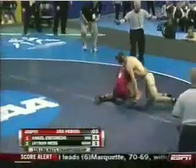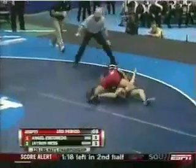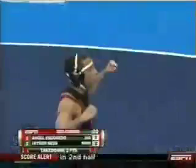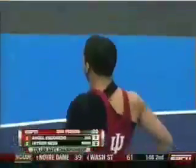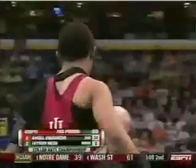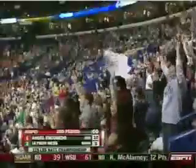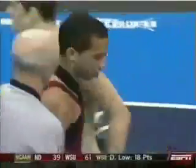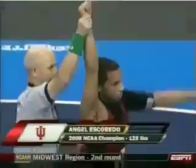Another blast double, but Ness now hips able to counter, but he throws himself to his back. That was a desperate attempt at a lateral drop. And Angel goes to the heavens. He's the champ at 125. That's a profile in courage right there. His shoulder popped out. I guarantee you it's killing him.